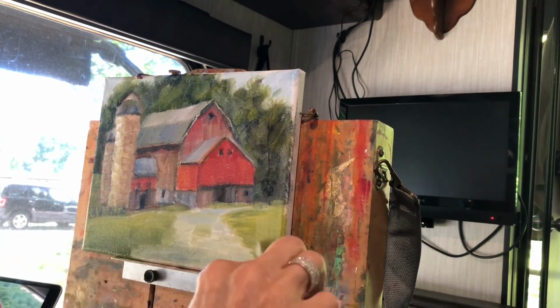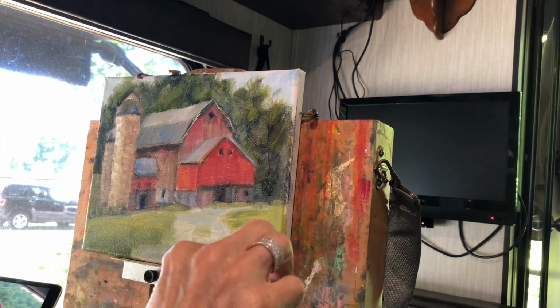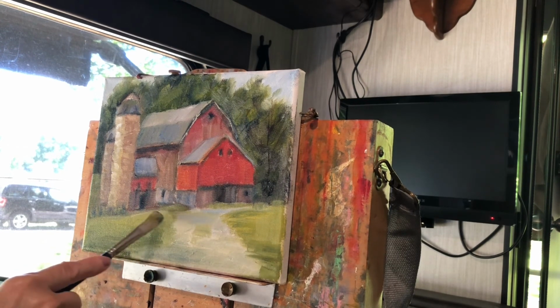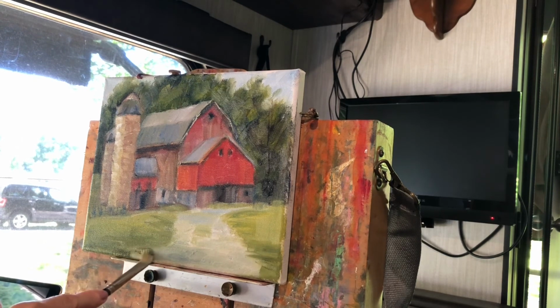Trying to get a little darker in the foreground. This kind of goes at an angle like that, kind of rounded and back out.